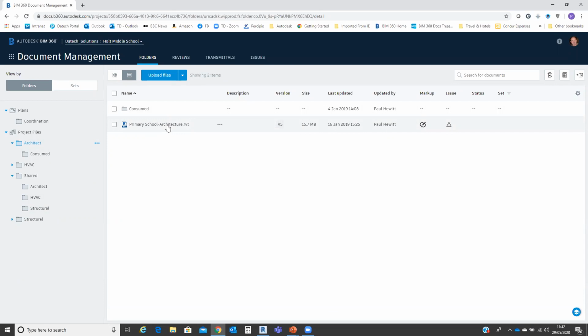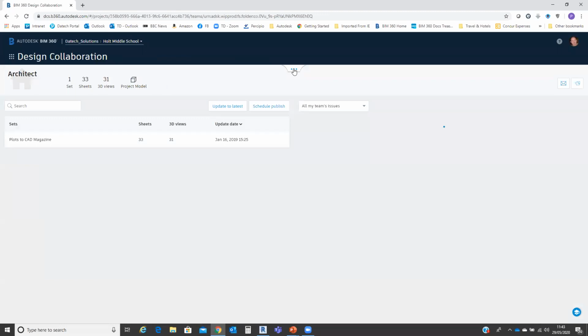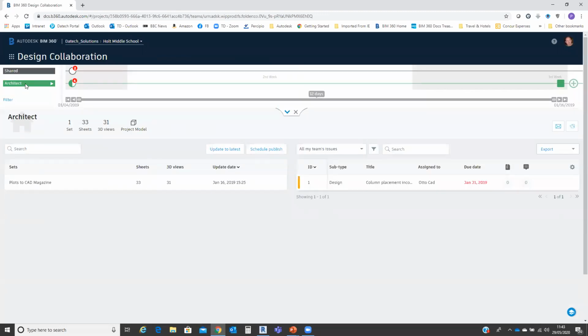At some point in time, we would then be ready to share that with the wider team. We would then go to our design collaboration stage. And inside here, if I just use this little pull down here, you can see there's my team. And in fact, we've done a number of things. We've created these packages. We've shared the package at some point in time. So what will happen is this will allow us then to see that in the shared location.